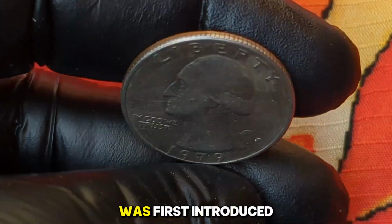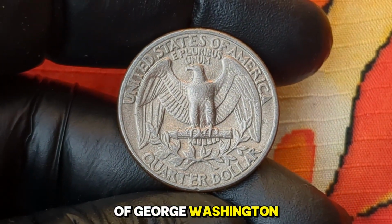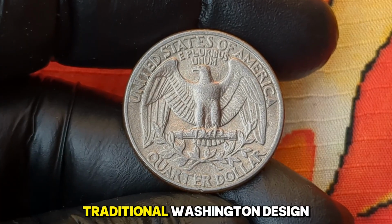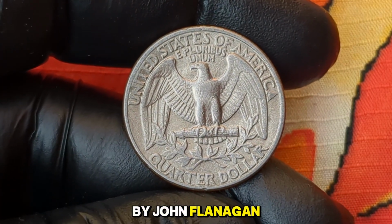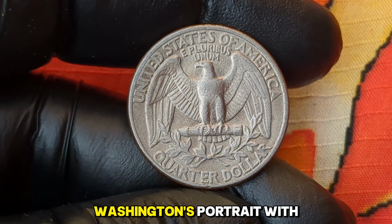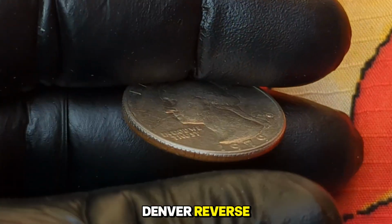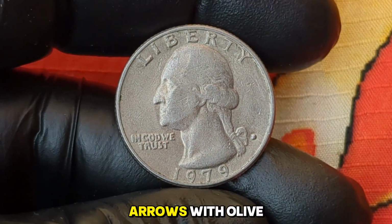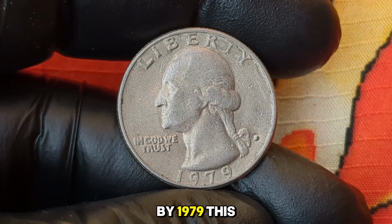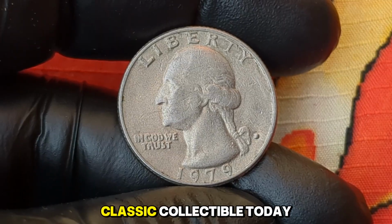The Washington Quarter was first introduced in 1932, designed to honor the 200th birthday of George Washington, the first U.S. president. The 1979 quarter still carries the traditional Washington design by John Flanagan, and it was produced before any major redesigns took place. Design overview: obverse: Washington's portrait with the date 1979 and the mint mark D. Denver reverse: a strong American eagle standing on arrows, with olive branches beneath representing courage and peace. By 1979, this design had already been in use for nearly 5 decades, making it a classic collectible today.